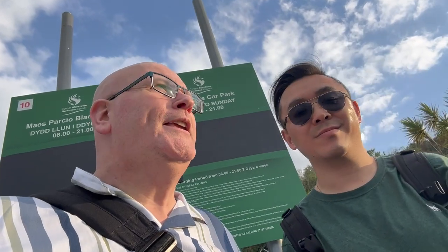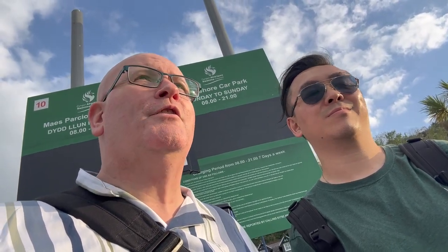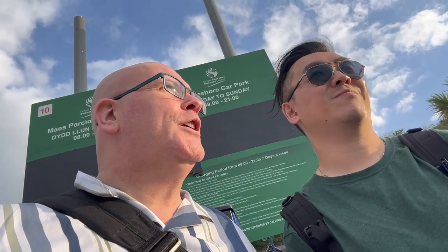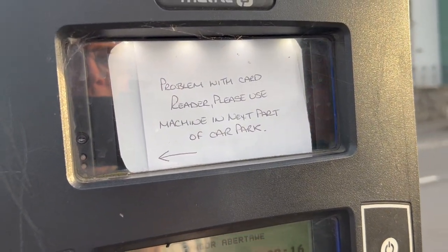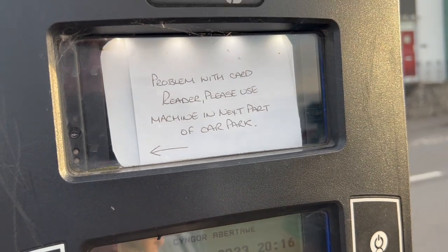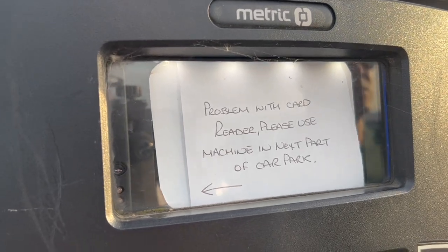Why are so many councils insistent on bringing in these types of machines, even worse ones that you can just use with your phone? What happened to the traditional pay and display machine where you didn't even have to put in your registration number? Are they that worried about fraud that someone's going to hand over a ticket? For goodness sake, this is just ridiculous. We need to get back to basics. Look at this, it says problem with card reader, please use machine in next part of car park. You see, even the council must realize that the machines are absolutely rubbish.